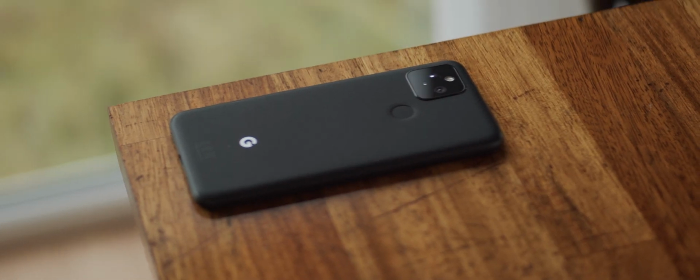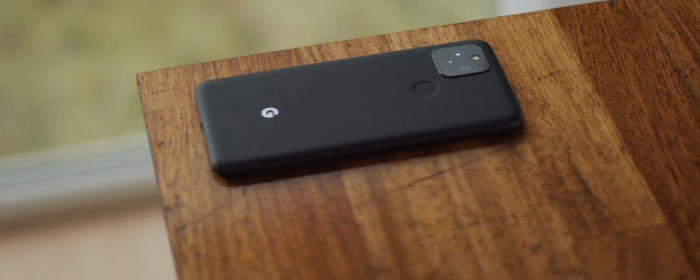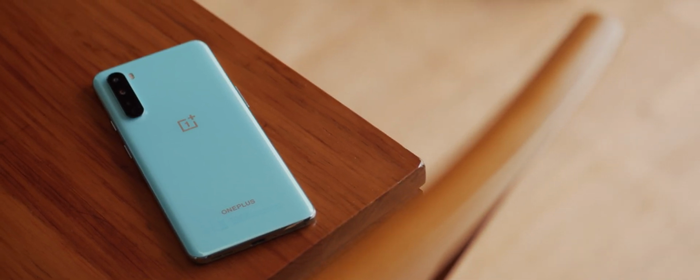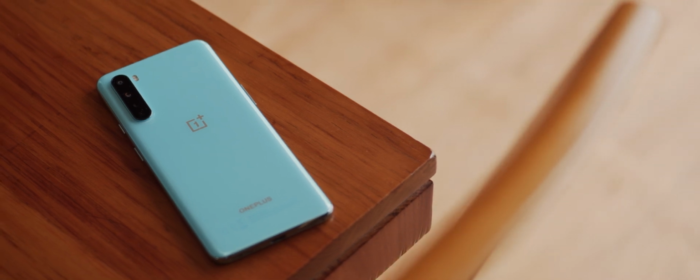So I looked at the Pixel 5 recently, and that is a great phone with some top-of-the-line cameras, a software experience that feels perfect from stock, but the OnePlus NORD, well, that's just over half the price of the Pixel 5. And for that money, it's hard to get a better experience from both the hardware and the software from a smartphone.